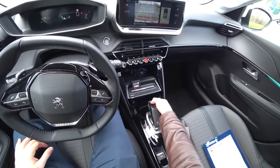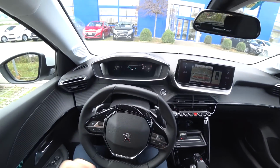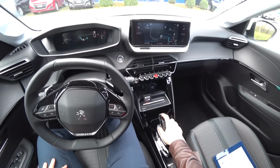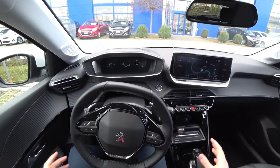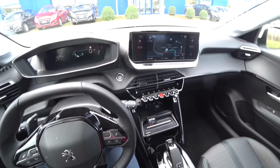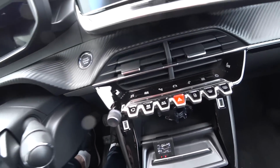Put it in park, and the car is parking by itself. It's quite awesome. I'm quite impressed with this car. Also, the heater on the seats works perfectly. As you saw before, what I should say, guys, about this new Peugeot 208 is that it's awesome.